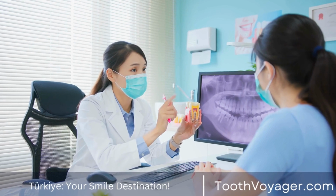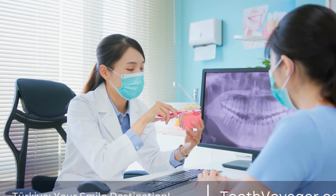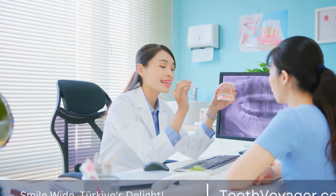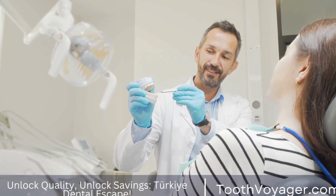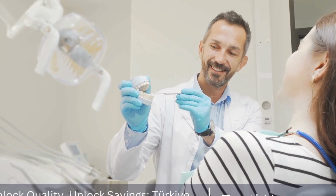The price tag on gum disease treatment in Europe can be steep, especially for more advanced procedures. Patients looking to save money on their dental care may find Turkey to be a more affordable option, with high-quality care at a fraction of the cost. By weighing the pros and cons and doing their due diligence, patients can make an informed decision about where to seek treatment for gum disease.